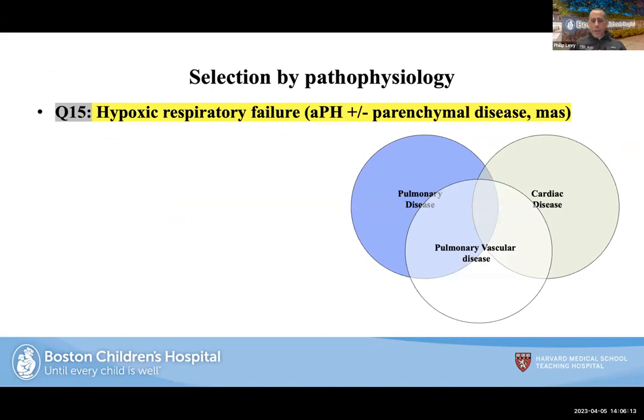So question 15, and this is really going to take us home over the last 10 minutes. Hypoxic respiratory failure, acute pulmonary hypertension, and you have parenchymal disease. Assume that your function of the heart is okay. So what would you do first?